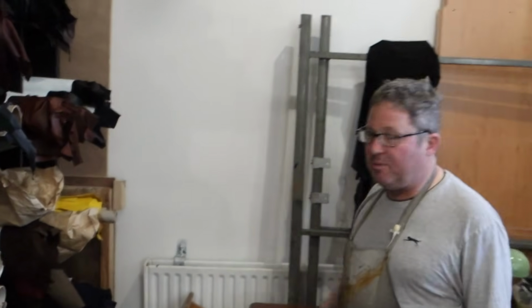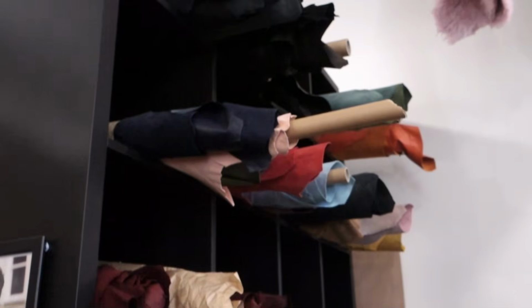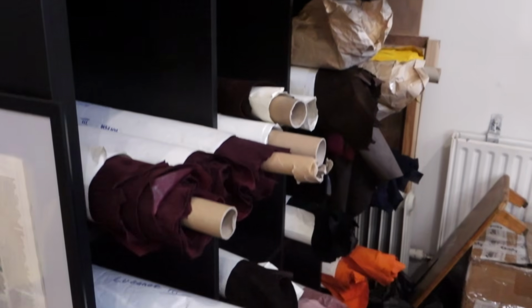If you want to come around, you can have a look at the colours here. Excuse the little bit of a mess, but we do tend to keep a lot of colours. Generally we'd have 6 or 7 colours in each of the different styles for ladies. For men, it's a bit easier because you've got really 3 colours. You've got a black, a tan and a dark brown.